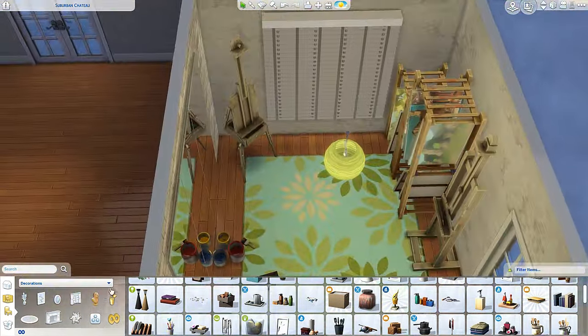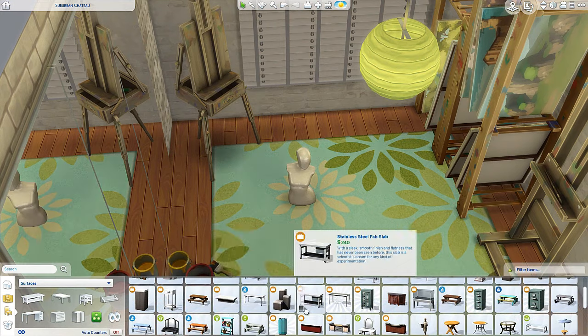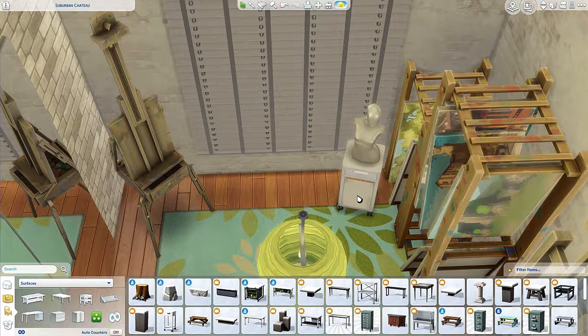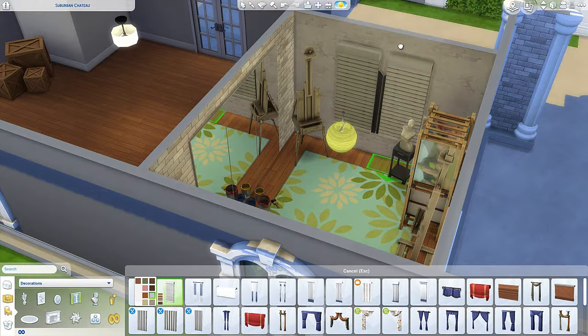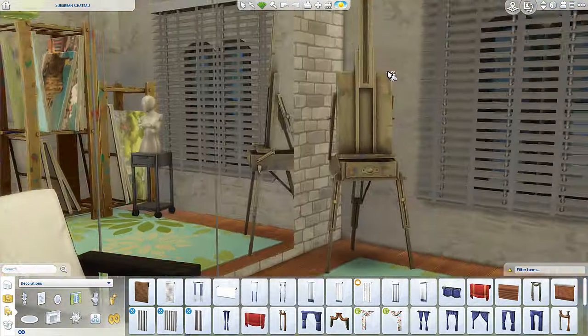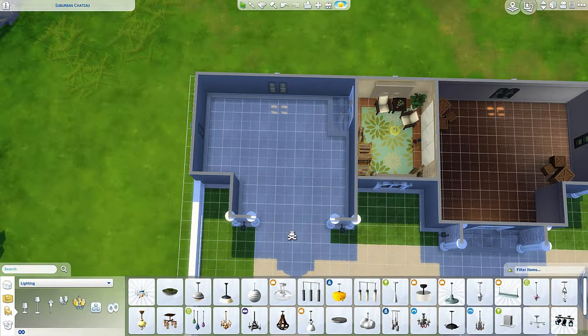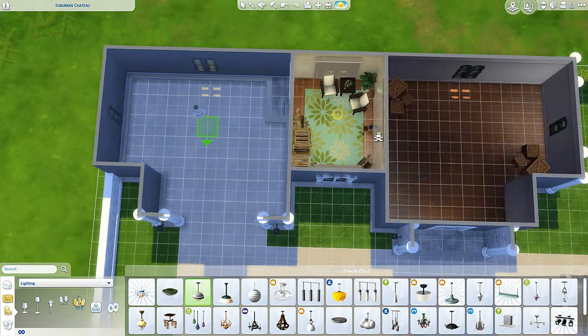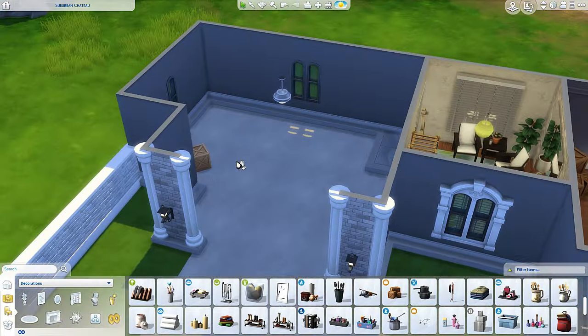And I also decided to place this kind of statue thing over here. Maybe she can also make it into a reference thing. And there's actually two easels here, so maybe she can do two paintings simultaneously. So that would be pretty interesting. I also loved that rug, by the way, that I used there. It looks really cool.